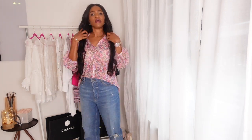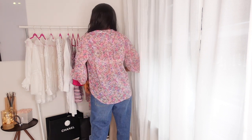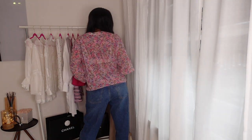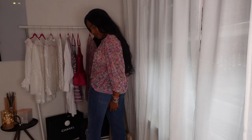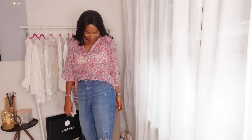So it's not skinny at all. It's kind of baggy but really beautiful. So you can also kind of fold it. I really love this color, you know. This pink is just so me. This is just me, you know.